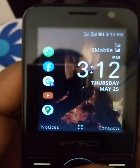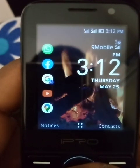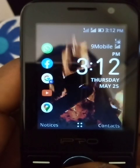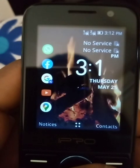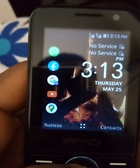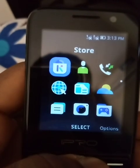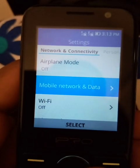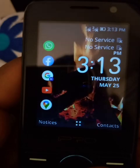You know, the network isn't very strong where I'm living. That's why it's very slow here switching between 2G and 3G. It takes some time. No service. See, that's what I'm talking about. The network isn't that good. And in this kind of condition, you need 2G.